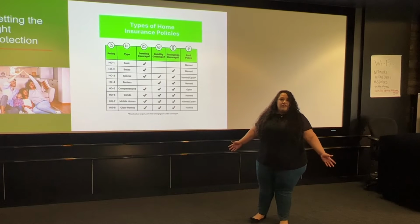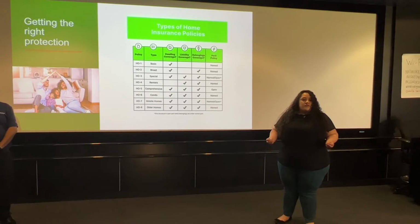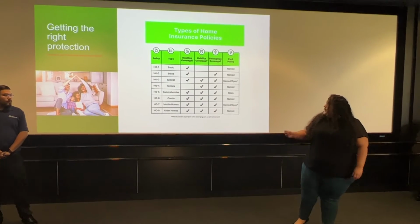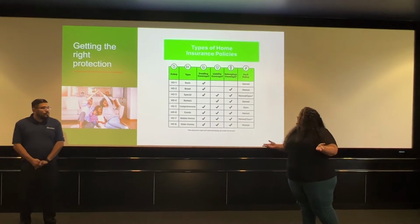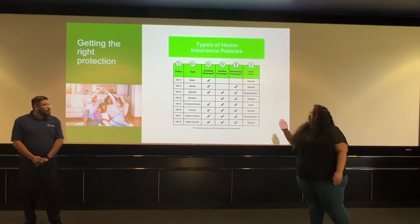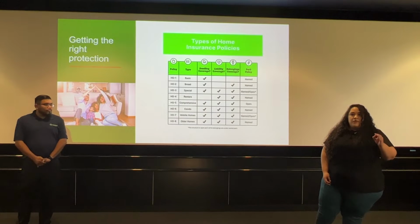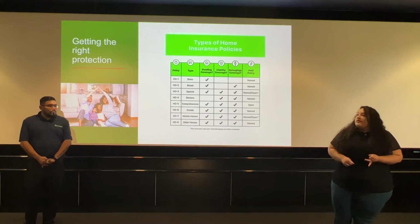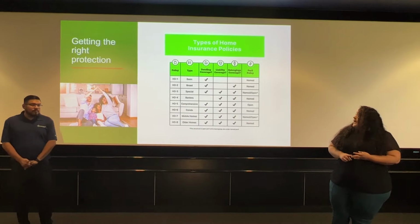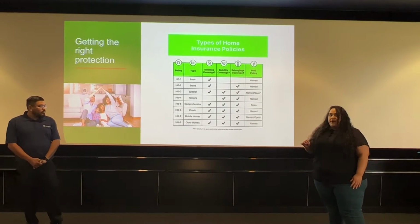You actually have so many belongings. We have furniture, we have clothing, we have so many things that belong to us and we worked hard for. You want to make sure those belongings are covered. HO1 and HO2 policies don't really cover the liability or the belongings. But your HO3 is going to be your main target, to make sure you're covering your dwelling, your liability, and your belongings. That's the target for your home buyer policy.